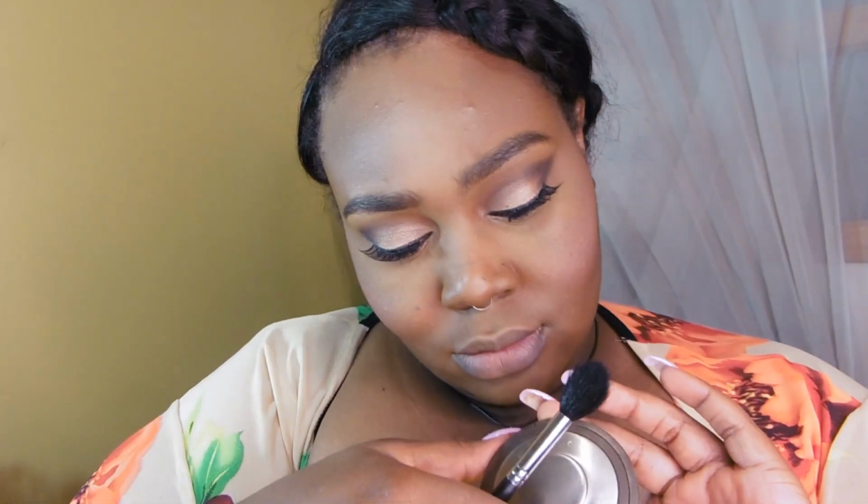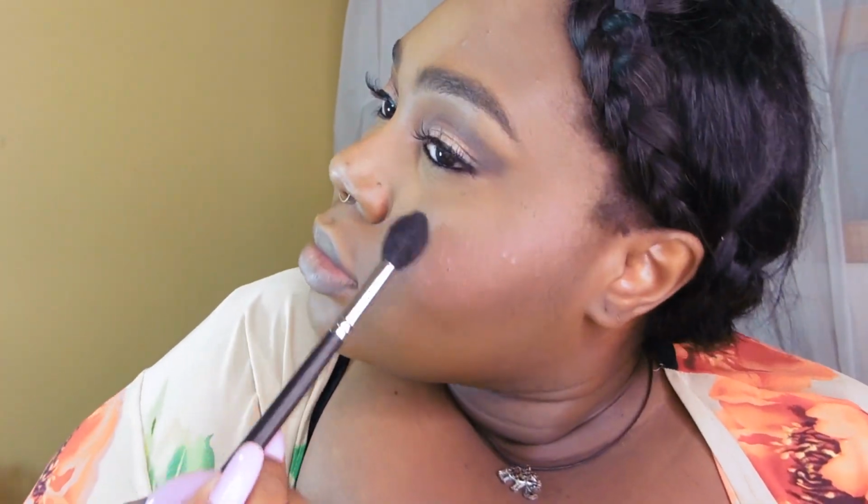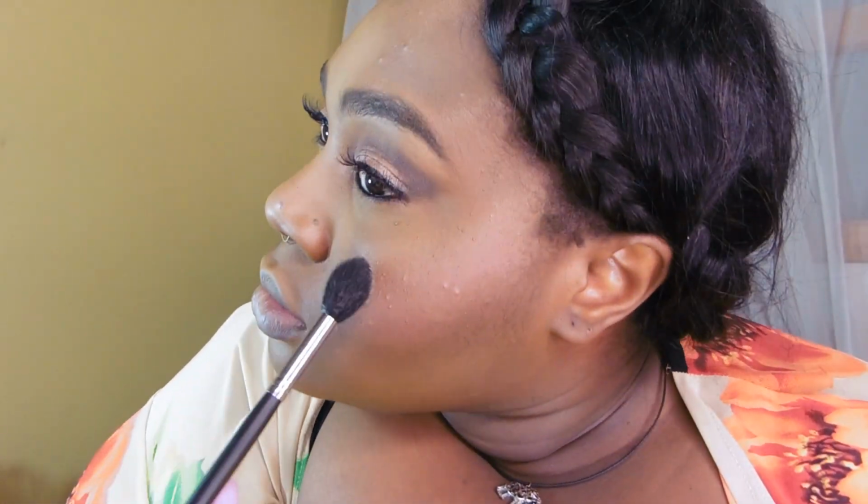Using a Morphe M501 brush, I am applying a Becca highlight in the shade Opal to the places where your face naturally grabs light. So that is the cheekbones, the tip of the nose, and the cupid's bow.